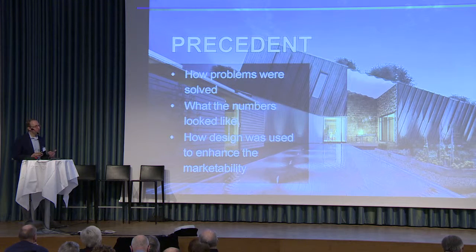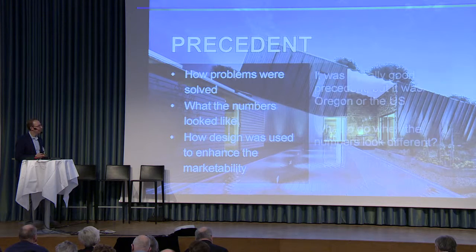And the precedent, I think, was important because we could use the precedent as a way of helping students understand the process. How do you think about designing this kind of a building? What are some of the problems that you might encounter? And can the precedent help to solve or answer some of the questions that arise in that kind of process? So we use this as a precedent.